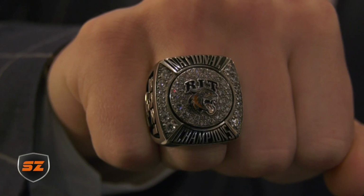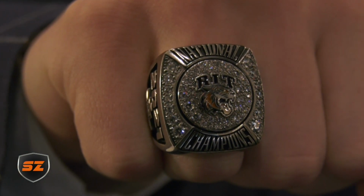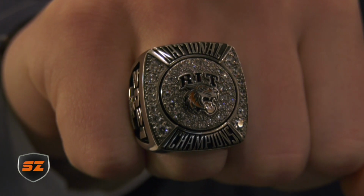They're awesome. Yeah, speechless. These rings were months in the making, carefully thought out, designed and crafted to symbolize not just a championship, but the entire journey.